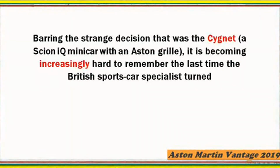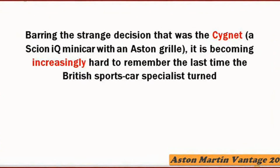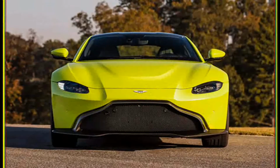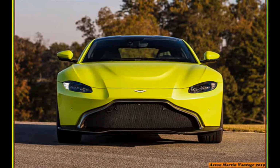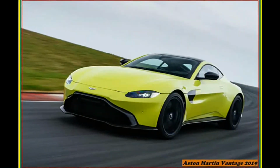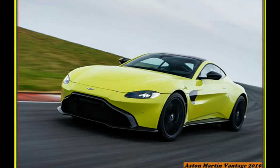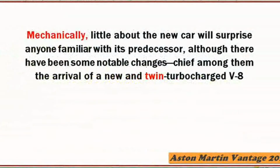Barring the strange decision that was the Cygnet, a Toyota iQ minicar with an Aston grille, it is becoming increasingly hard to remember the last time the British sports car specialist turned out something that wasn't either handsome or gorgeous. It's a streak that the new Vantage, set to go on sale early next year, definitely isn't going to break.